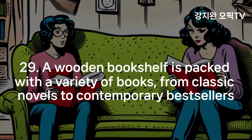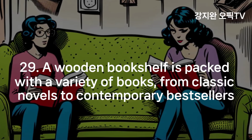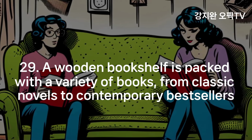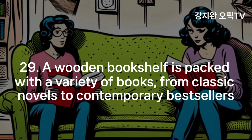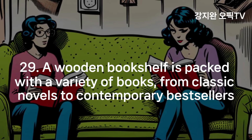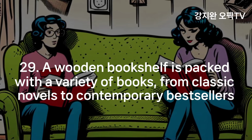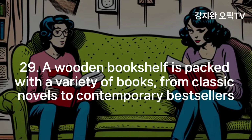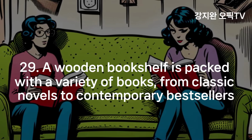A wooden bookshelf is packed with a variety of books, from classic novels to contemporary bestsellers.